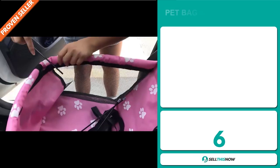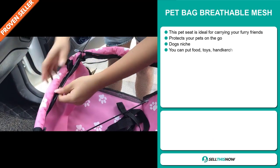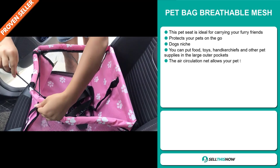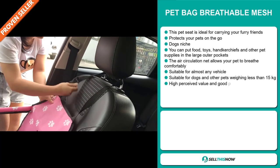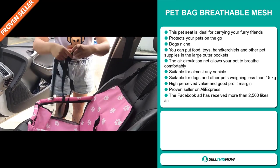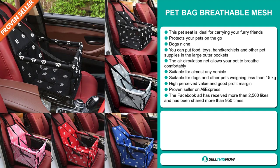Our next product is the Pet Bag Breathable Mesh. This pet seat is ideal for carrying your furry friends, and it protects your pets on the go. And it falls under the dog niche market. You can put food, toys, handkerchiefs, and other pet supplies in the large outer pocket. The air circulation net allows your pet to breathe comfortably, and it's suitable for almost any vehicle. And it's suitable for dogs and other pets weighing less than 15 kilos.